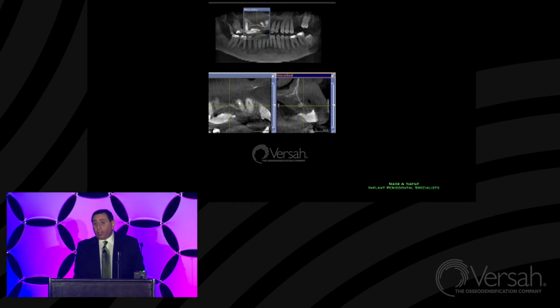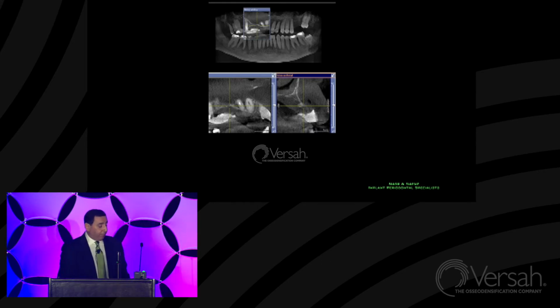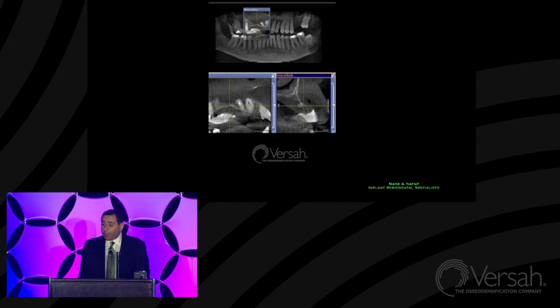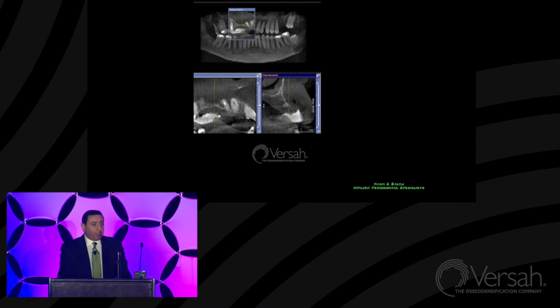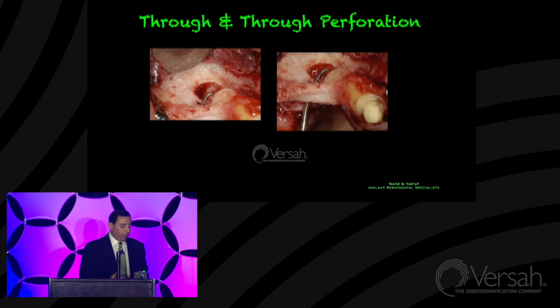So let's take a look at what we see when we open the flap. So this is a through perforation in the number 6 position, and we have a very thin ridge. The ridge is in some areas 1 to 2 millimeters, and in others about 3 millimeters. So this is an area that we're not going to venture to place an implant in. We have to prepare the site, optimize the site, and then come back and densify the site.